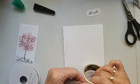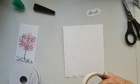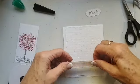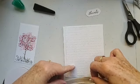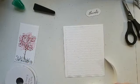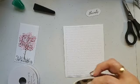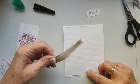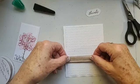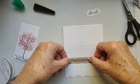But I'm going to put some glue dots on here. Probably 3 should be plenty. Just check to see how long you're going, 1, 2, 3, 4, 5. We're going to do there. And I'd say I'd put another one here. Okay. And put it on as straight as you can.